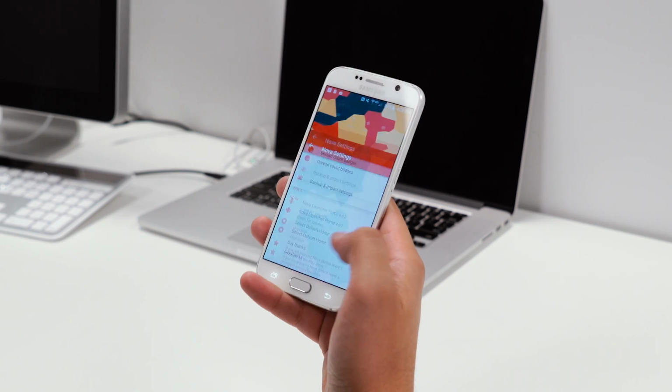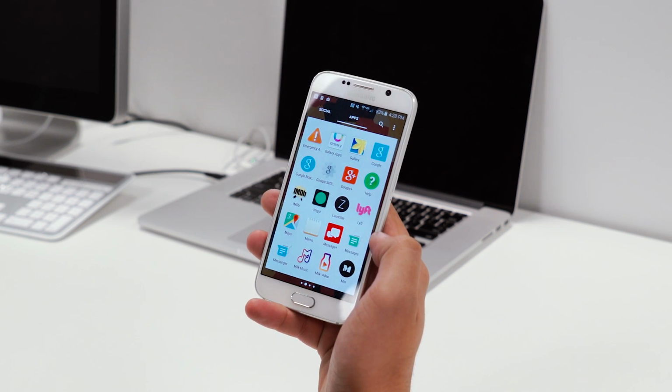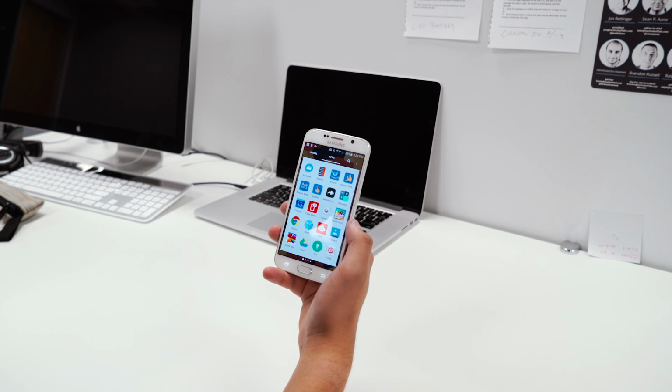Nova Launcher is probably one of the most popular launchers in the Android ecosystem. I personally use Nova Launcher on a daily basis because I can customize pretty much everything on my home screen, and with the updated app, there's a ton of new features that I think are really cool.